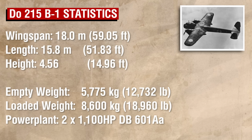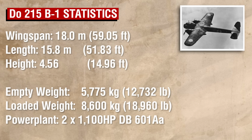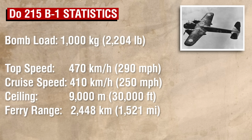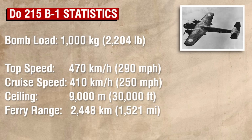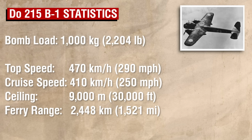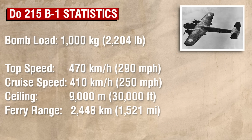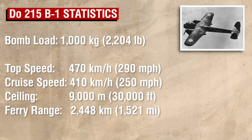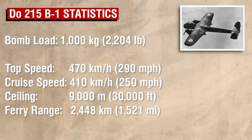Initially, the plan had been to equip it with a 1,000 horsepower Gnome-Rhône radial, but this version attracted little attention, so instead the 1,100 horsepower Daimler-Benz DB 601A was selected. The timing of this decision is difficult to pinpoint, but Dornier must have committed itself before these engines were officially reserved for use in fighter aircraft only, otherwise work could not have proceeded.